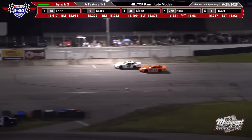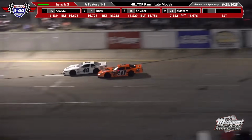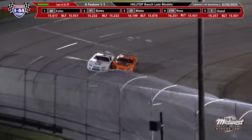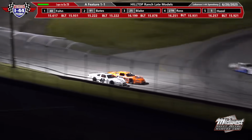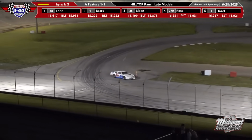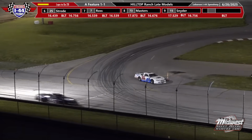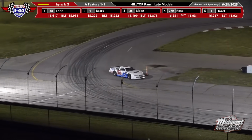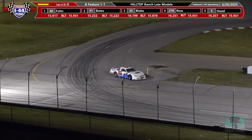The 25 of Justin Blake running in third. Here we go, going into turns 3 and 4. They get sideways, but we got a car going around. Caution coming out, caution coming out for the 15 of Troy Snyder.